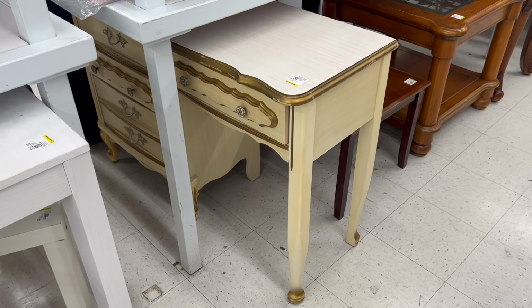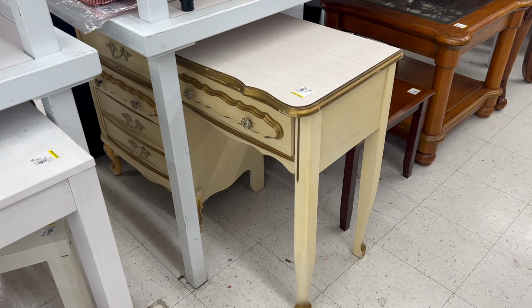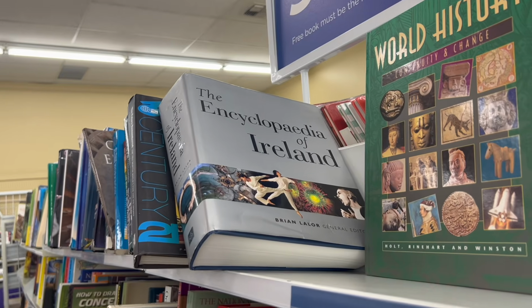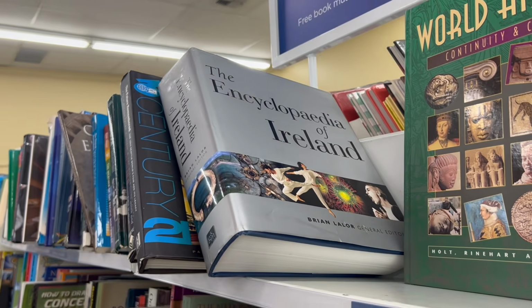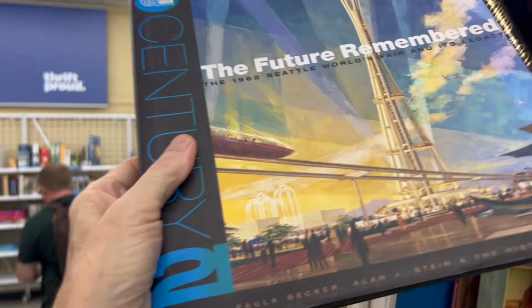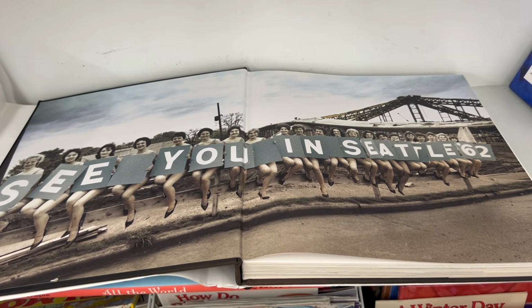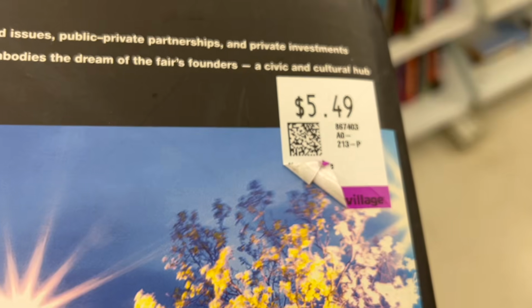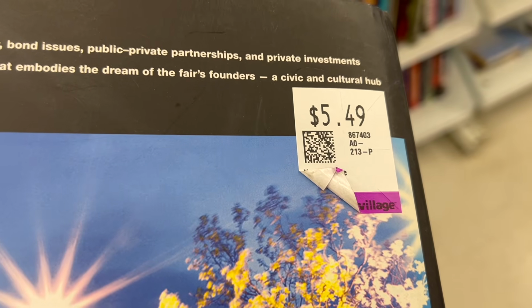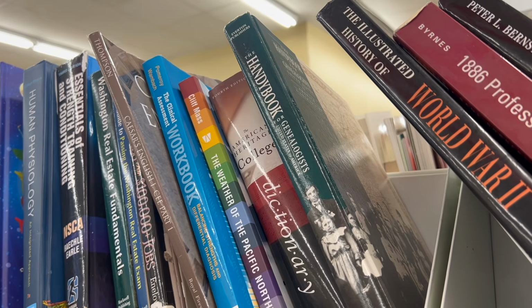Yes, and wooden plugs to cover the screw. Early 70s desk in that quote-unquote French provincial style for $21. That looks like something that could be worth some money. It's a little damaged though. This is a good retrospective that would sell. See You in Seattle. This one's $5.49, but I could definitely get $15 for it easily. After all, it was $40 new. Handbook for genealogists, I'm sure that could be useful to someone.